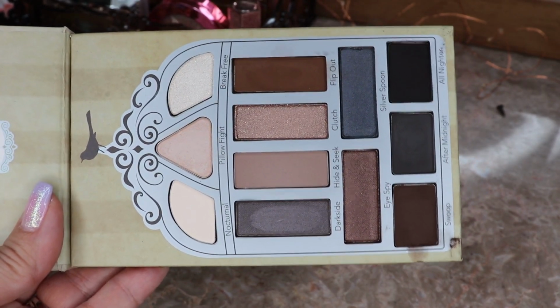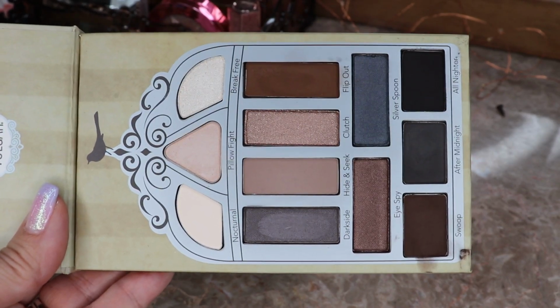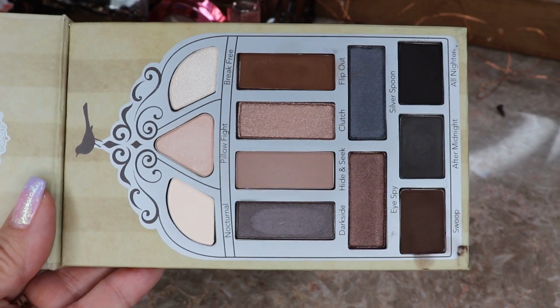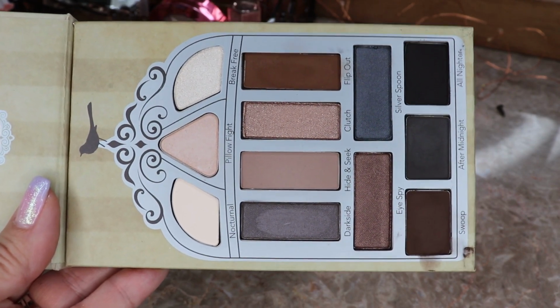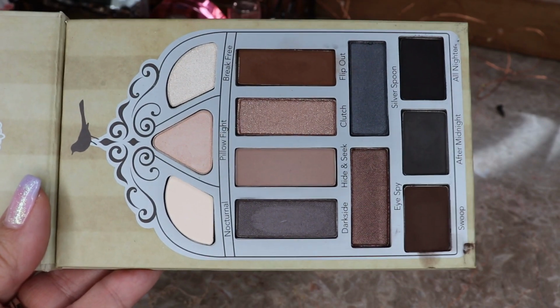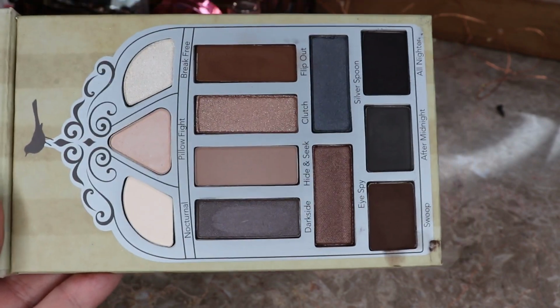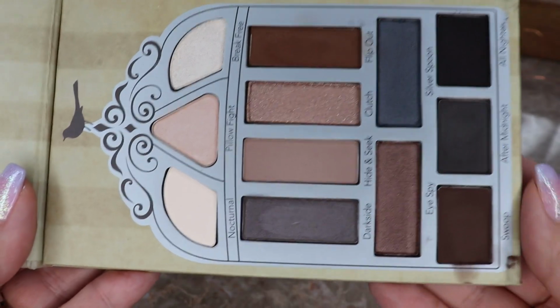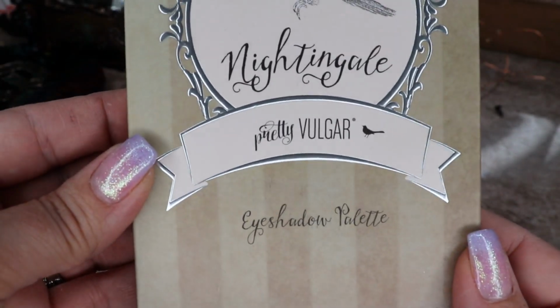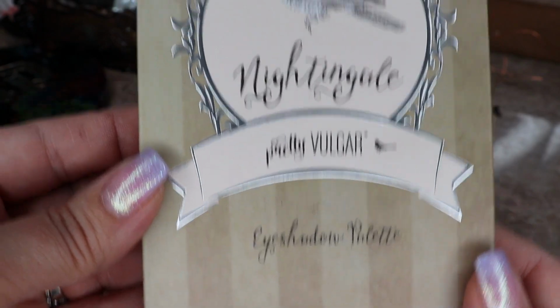I like using the darker colors in it for deepening up the crease. And so it's a really good sort of standby palette for using as a supplemental to a colorful palette or something else that maybe you don't have a darker color or any neutrals, etc. So that's a good one. It's called a Nightingale Pretty Vulgar palette.